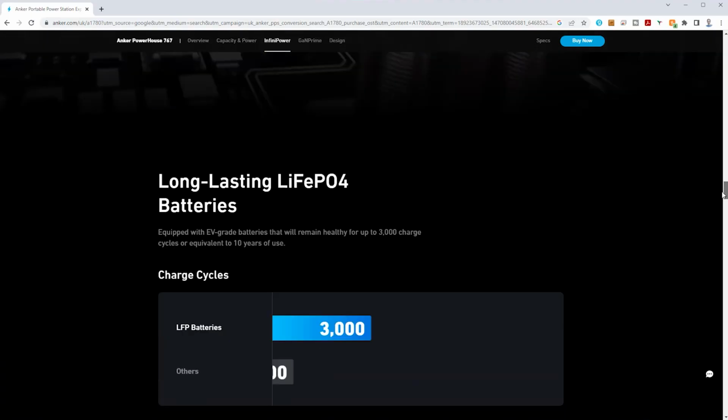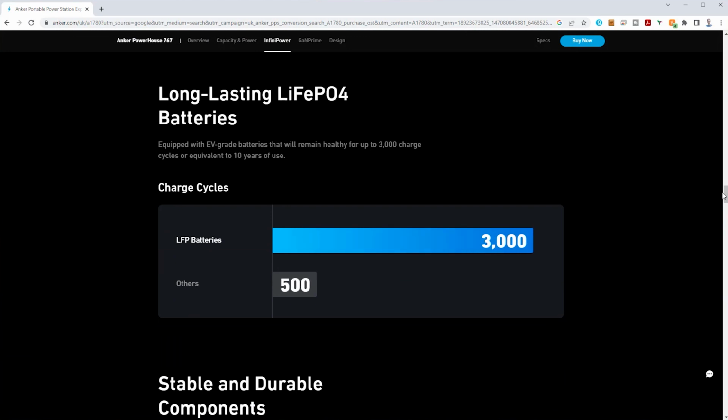These LFP batteries are heavier than equivalent typical lithium-ion batteries, but have a far longer working life. Anker quotes up to 3000 charge cycles, equivalent to 10 years of use approximately, compared to around 500 cycles for a typical NMC lithium-ion battery, based on nickel, manganese and cobalt. They back this up with a 5-year warranty.